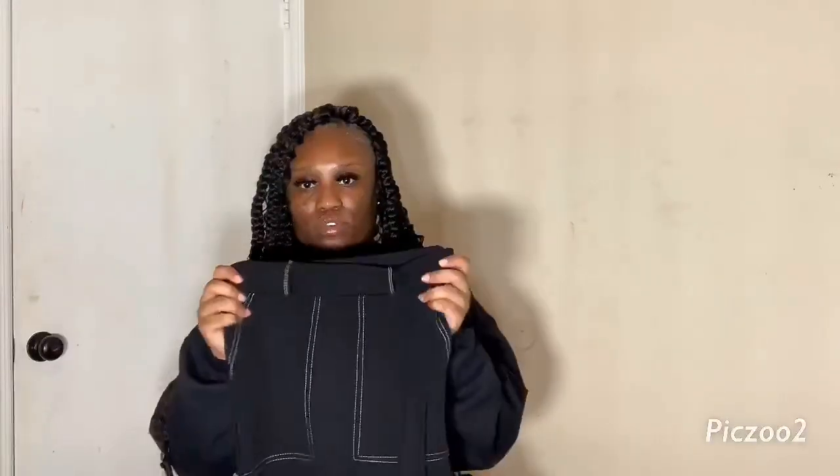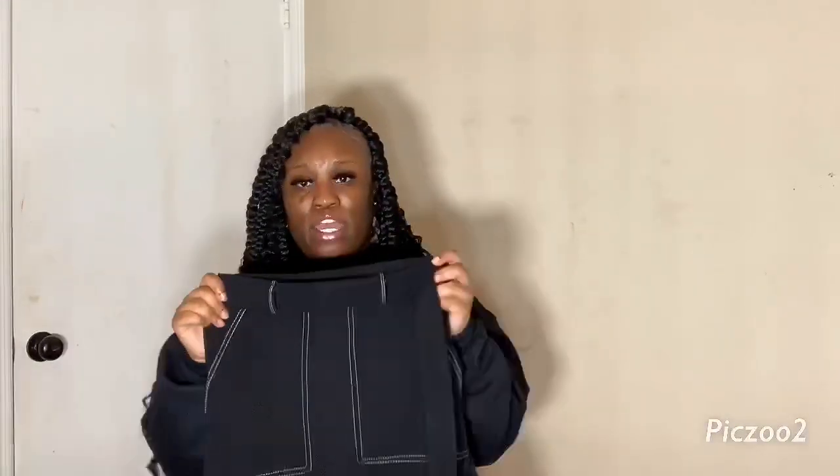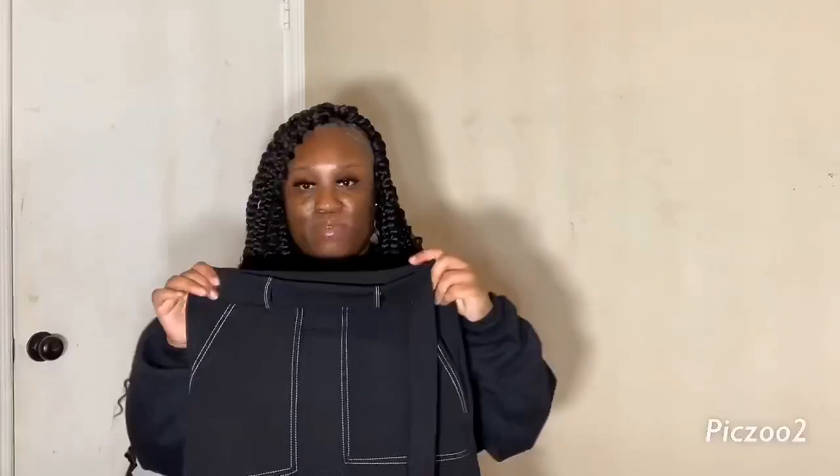Unless you're trying to cut it off, but that's going to be too much work. It comes with the belt that you actually tie. So it just gives it a lot more staff. I got it in a size 8 because I felt like it was not going to be very stretchy, and it's not. It's stretchy, but it's still a little restricted, especially at the waist part.